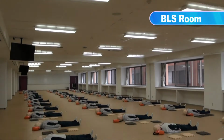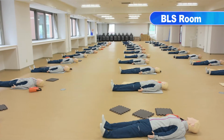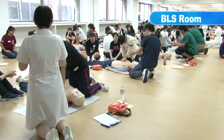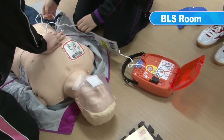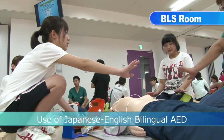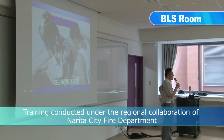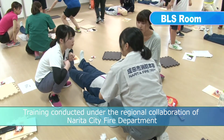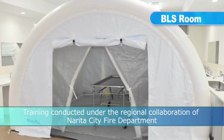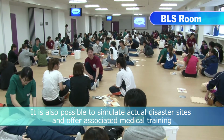The room for basic life support training is about 500 square meters. Taking advantage of this size, up to 150 students can have a training session simultaneously with the aid of 50 mannequins. At the School of Medicine, cardiopulmonary resuscitation training using Japanese-English bilingual AED is performed at the freshman orientation. As part of a regional collaboration with Narita City Fire Department, students, faculty, and staff at Narita campus also undergo the training. In the BLS room, facilities are available to allow for disaster medical training.